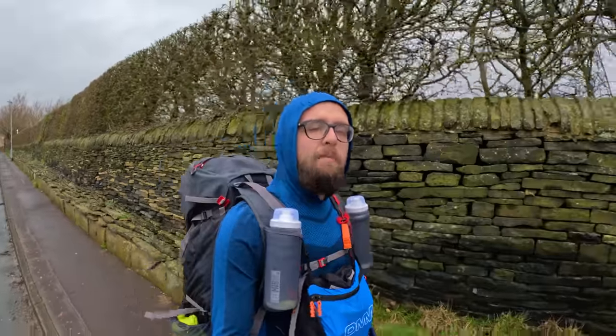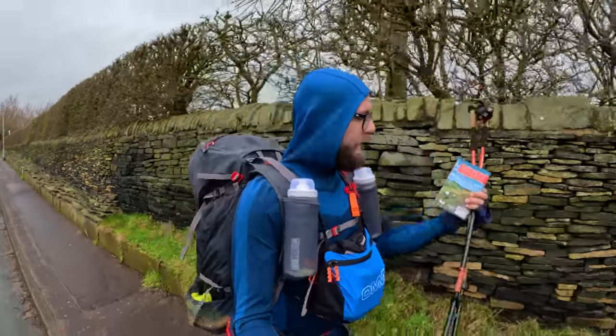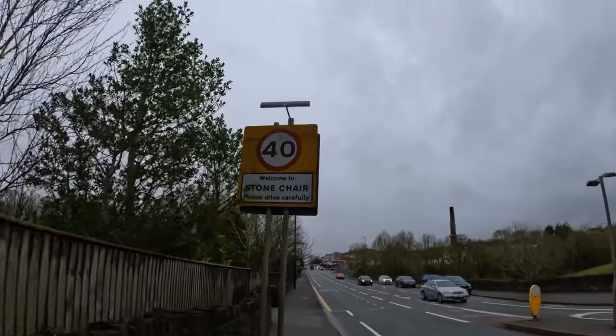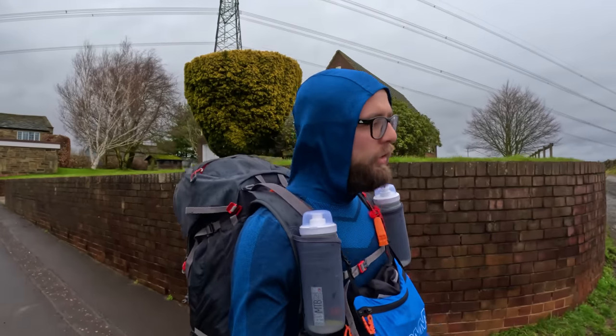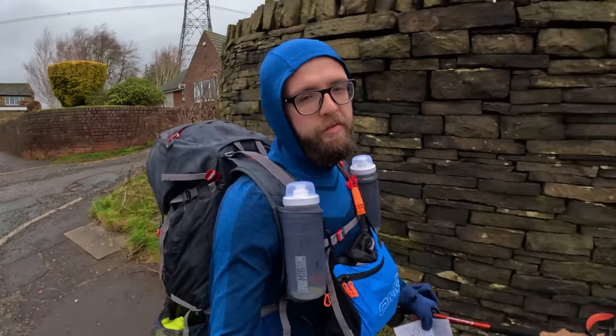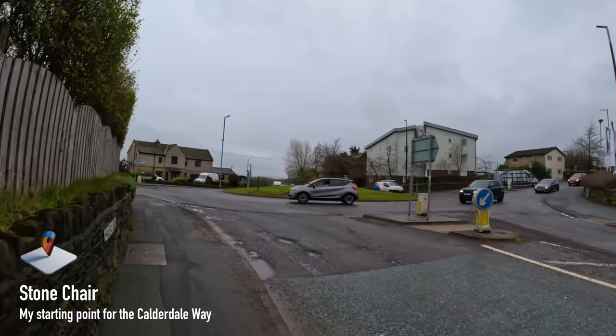Now, I only live about a mile and a half away from a section of the Calderdale Way, and that is Stone Chair, Shelf. So I thought I might as well begin the trail from my doorstep and set off from there. Add an extra 3 miles or so to the 50 miles, so shouldn't be too bad, hopefully.